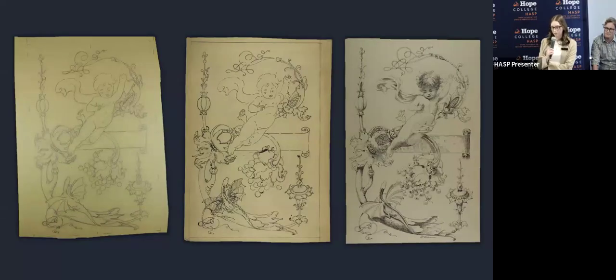So up here, we've got 3 different cherub drawings. And you can see he starts out in graphite and then he sketches a loose pen drawing and then he refines it. So he adds more detail. It's a bit more specific. You can see he's working through that design and perfecting it to what he wants it to look like.